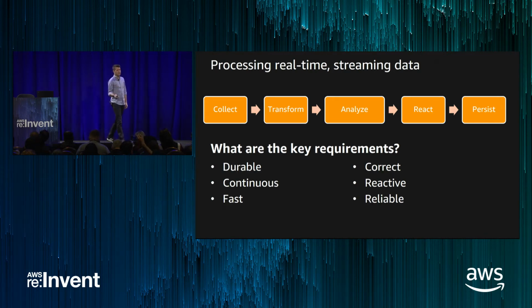There are key requirements to building a streaming data system, and these are pretty typical. They aren't necessarily specific to the Amazon Kinesis suite of products, but I'll talk briefly about what Kinesis can provide in these 6 areas. So a streaming data system needs to be durable, right? When I write data to it, the data needs to be persistent, and I need to be confident that the messages I'm streaming to the system are stored in a durable manner. It needs to be continuous. As data is flowing through the system, I need to be able to process it in close to real time if that's my requirement. So a continuously processing system is very important in the real-time space.